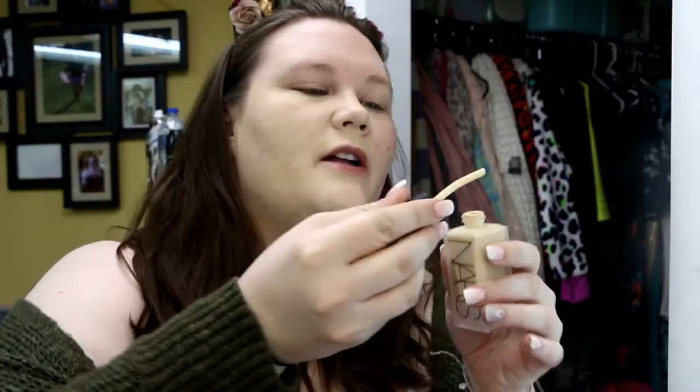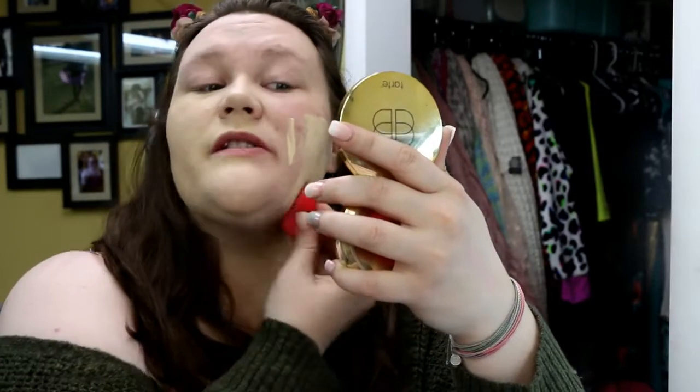So I'm going to go in just with this stick here, mix it up and wipe it on my face. I'm going to go in with a little bit more, obviously, because the sponge is going to soak up quite a bit of it, I would imagine. Because that's what sponges do. It's literally in their nature. Yeah, I definitely like this a lot more with a sponge. I feel like it really evens it out a lot.